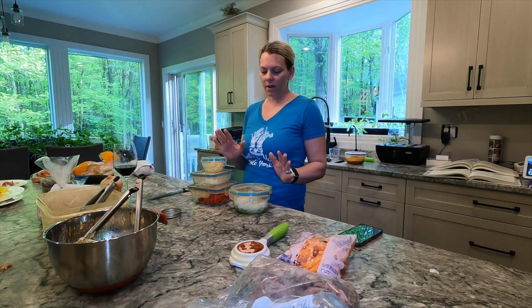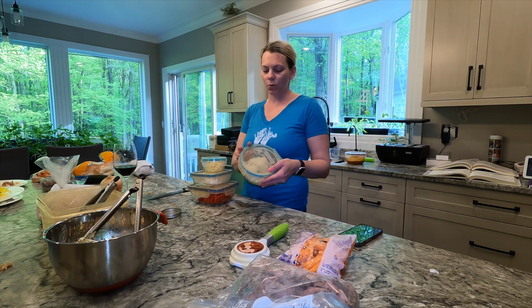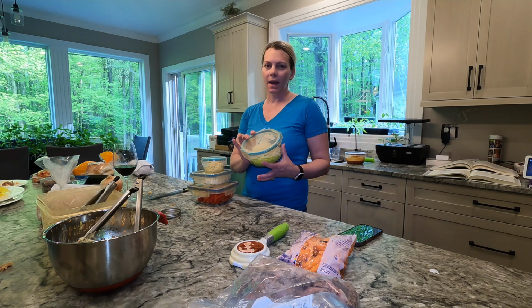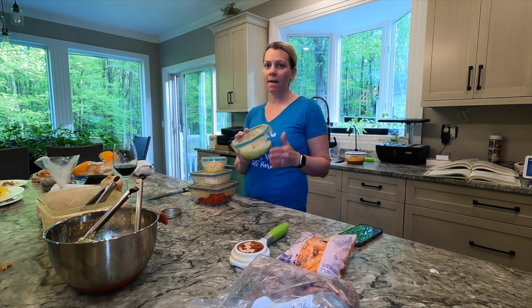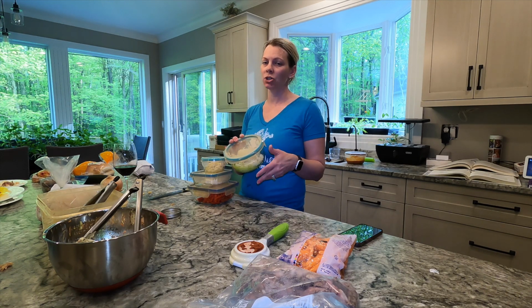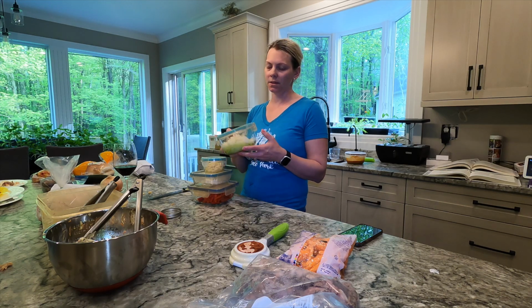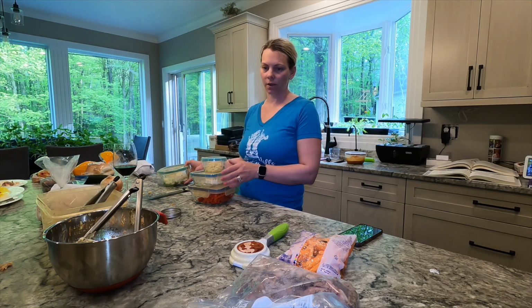Okay, that is it for the veggies. Now you'll notice that with the green pepper and one of the onions, I used my chopper. I did that because it said it wanted it finely chopped. So whenever there's a finely chopped, I use my chopper because that way it gets it a lot more and it's less time. Plus I had the chopper out for the garlic anyway.